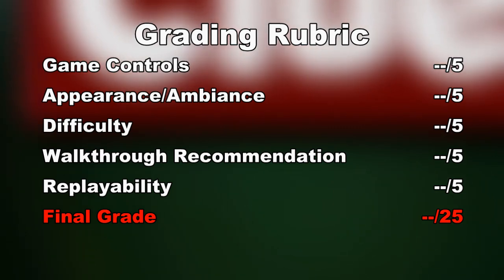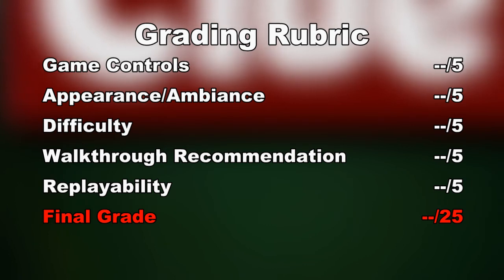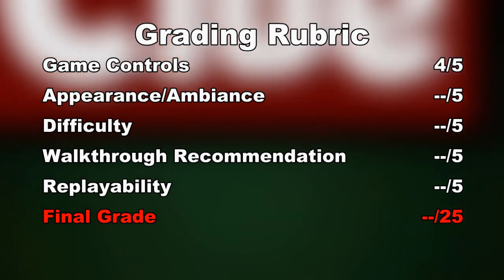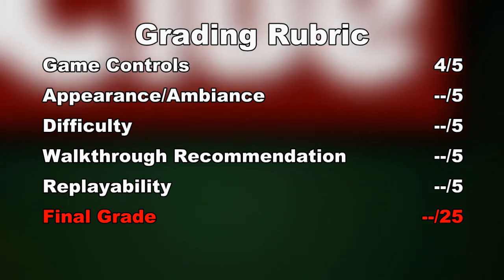The game's controls are fine for the time the game was released. They solely rely on the mouse for gameplay, which is fine, but keyboard commands would have been nice as well. But they're easy to learn and self-explanatory. 4 out of 5.